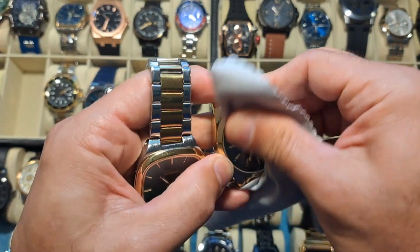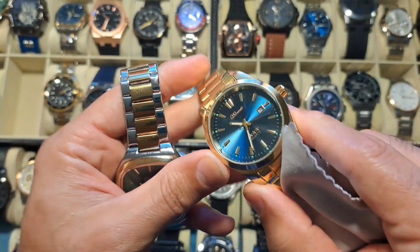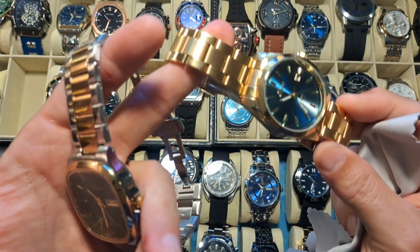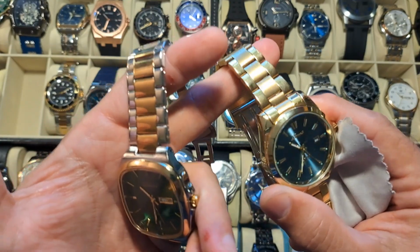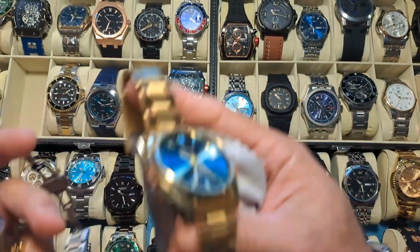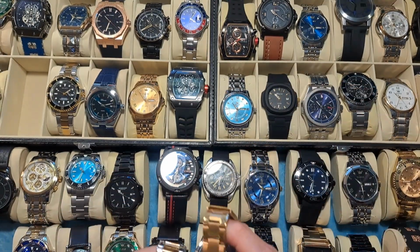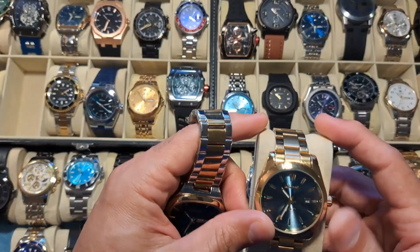But on the other hand, good quality construction on the case, good quality construction on the dial. It looks very nice. It's a sharp looking watch. So if you buy this for 10 to $15 and you get another $15 or $20 into the bracelet, buy a nicer bracelet, you could have a very nice watch for 30 bucks. It's a very nice, classy looking watch. These watches are all decent quality for the price.